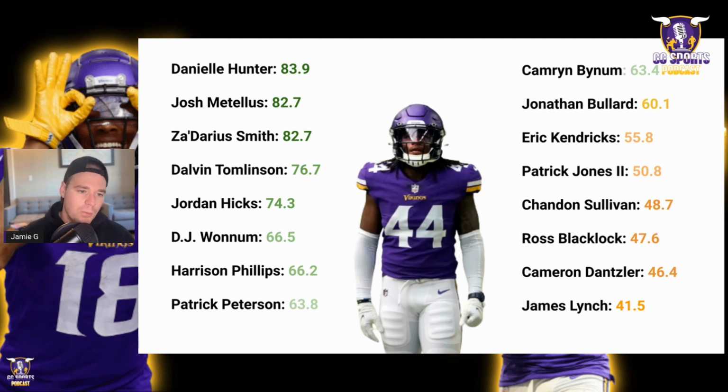Jordan Hicks, 74.3. I think Jordan Hicks actually could have been a little higher than this on this PFF grade just because he had 14 sacks. He had a couple big plays. I was pretty impressed by Jordan Hicks this game. So I think he'll just keep doing better and better.